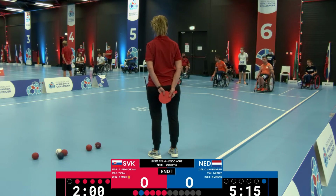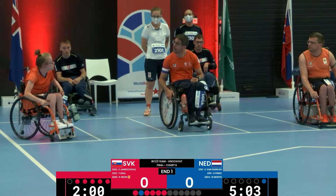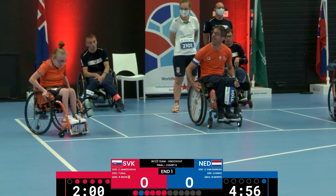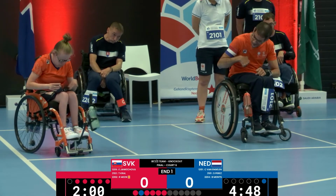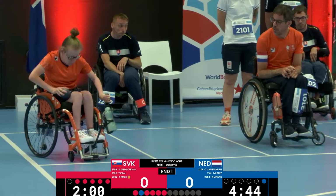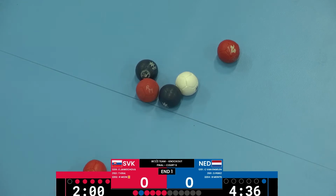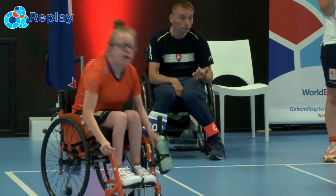Up to the Netherlands. They have 5 balls left. And everybody's still with a line to the jack. So they're taking a bit of time to see who's going to play here. Where's the best line? And it looks like it's going to be Van Engelen. She has a clear view on the jack. And from her line, that blue ball is slightly behind the jack. So she could either get to the jack, push it a little bit, or push off the red one. So a lot of options. There it comes. Oh, wonderful shot, getting in there between the red and the jack. Fantastic play. Very happy.